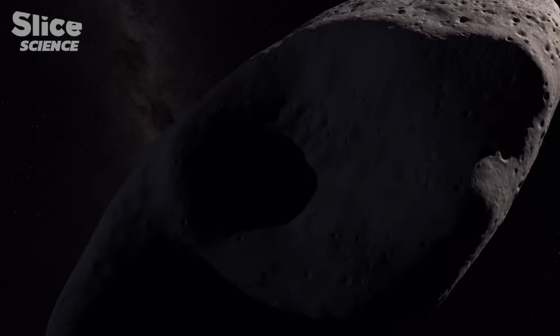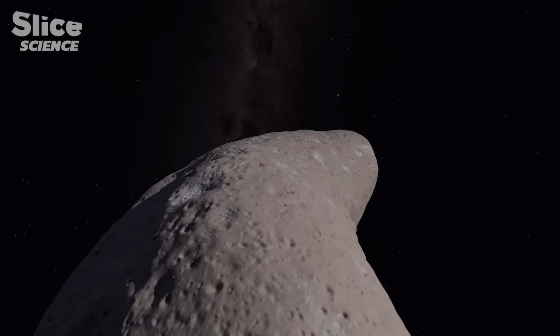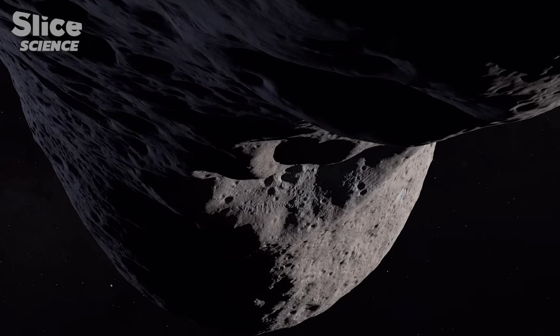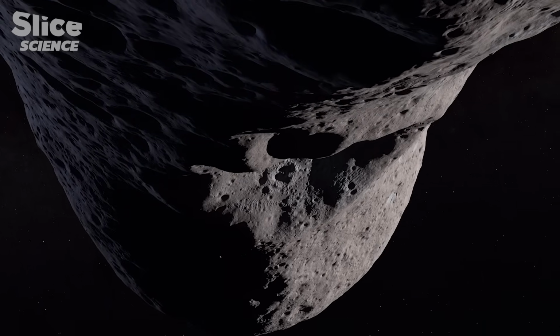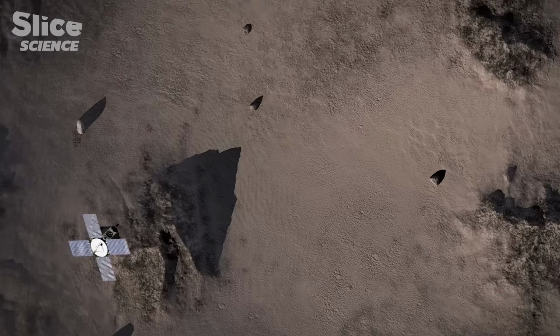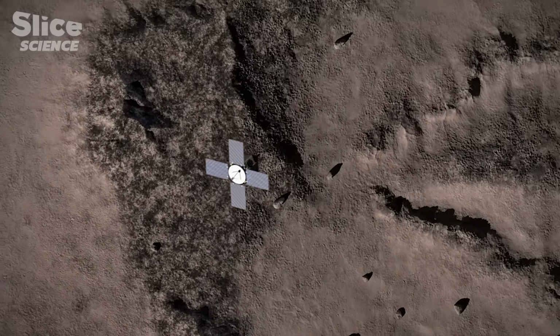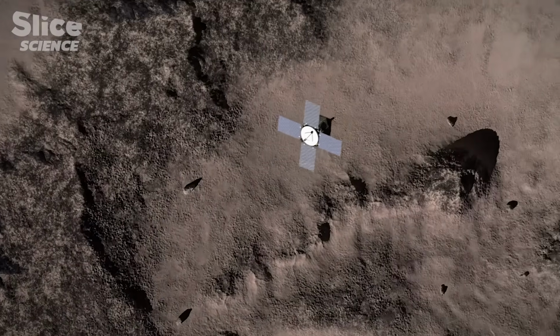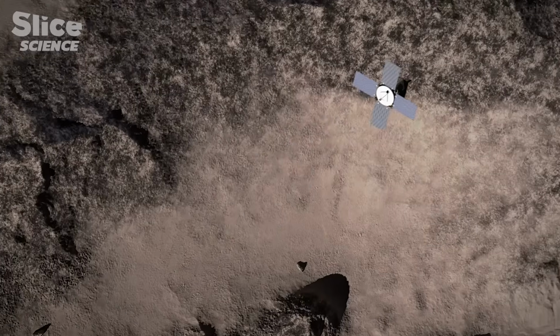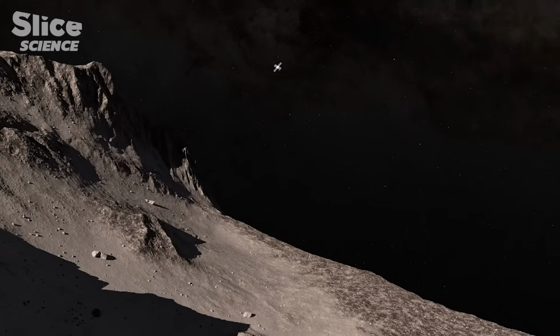One of the first things that hit us was that the surface of Eros was covered in a layer of sand, known as regolith, like the surface of the moon. Another discovery that we made on Eros with the NEAR probe was that it was a kind of brown color. And that's interesting because it gives us some clues to its composition.